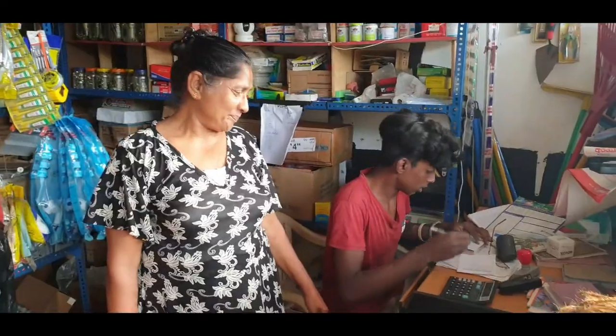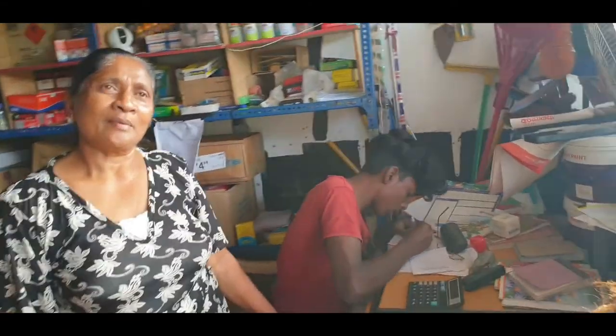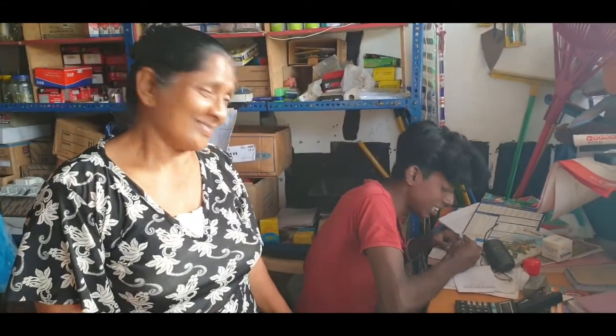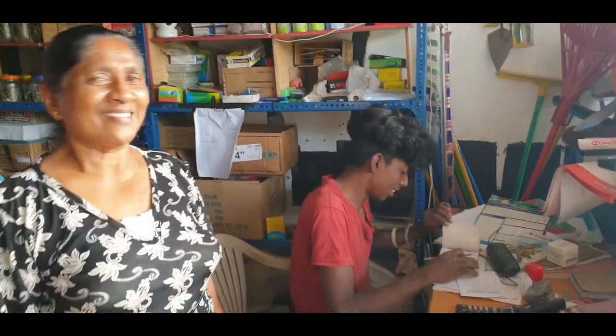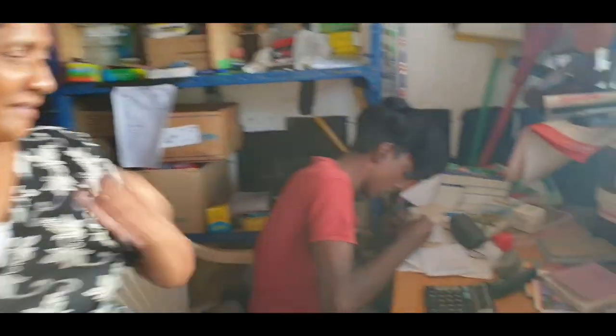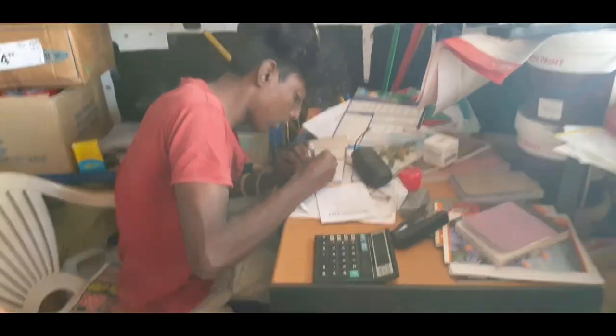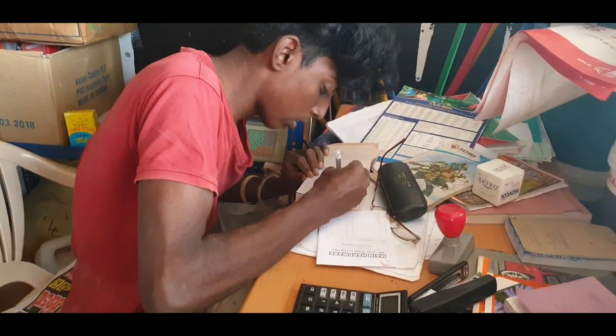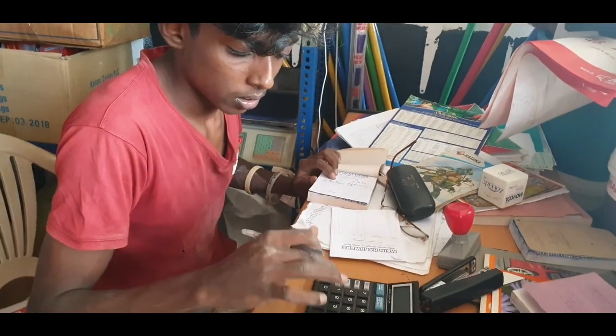Now we are in the hardware shop. Your hardware shop, huh? You have lime. Yes. So you see that the young man doing all the handling of the goods is also doing the bill, accounting. He's multitasking here. Let's have a look how much this will cost.